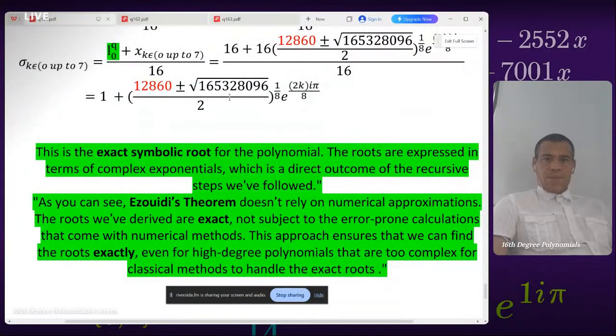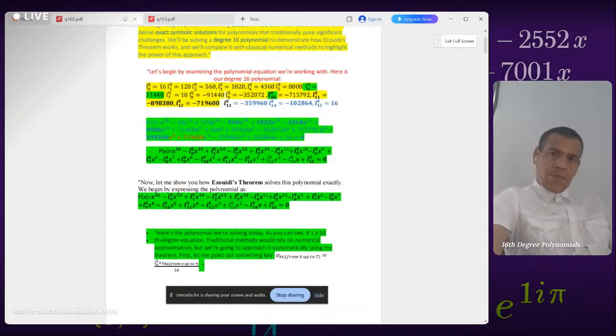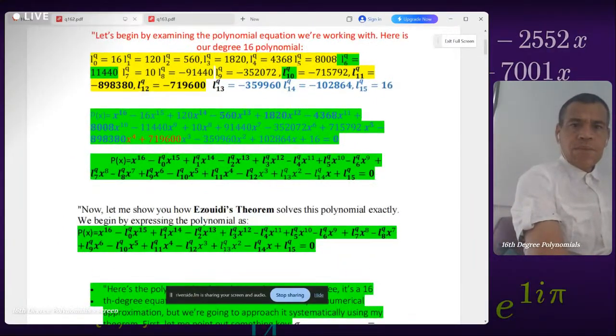Today we're tackling something pretty fascinating, a challenge that mathematicians have wrestled with for centuries: getting exact answers for really complex polynomial equations, the ones with high degrees. Usually, if you go past a certain point, you're stuck with just getting close using numerical approximations.